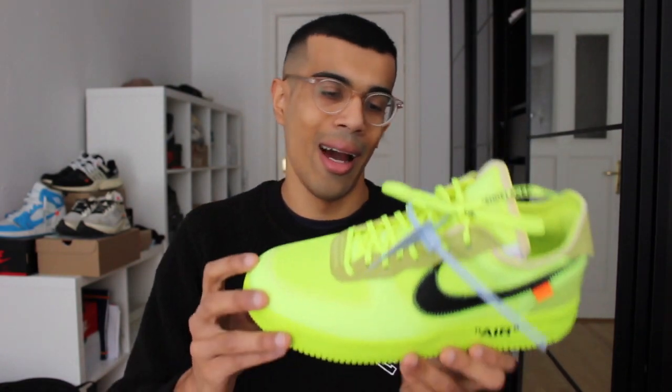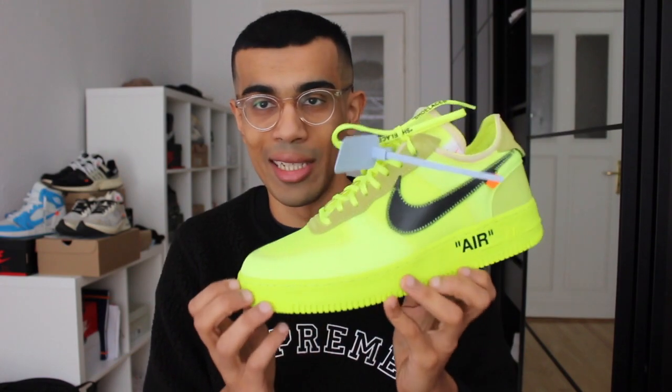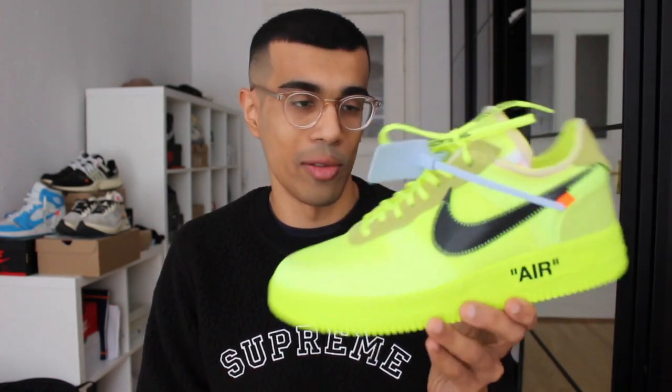At number 7, I got this one, the Off-White Air Force One in this bright Volt colorway. I think a lot of people slept on these just because of when it was released. It was released in December, and let's be honest, this is not a December/winter sneaker. If this sneaker released in the summer, I feel like a lot more people would have wanted them. I feel like resale prices would have been maybe double than what it is right now.